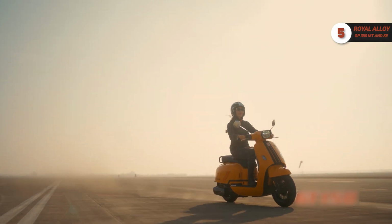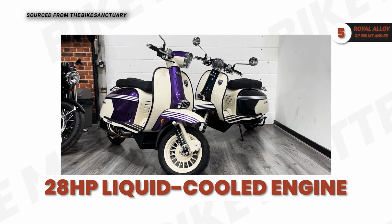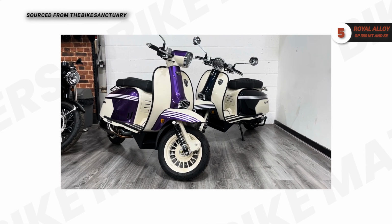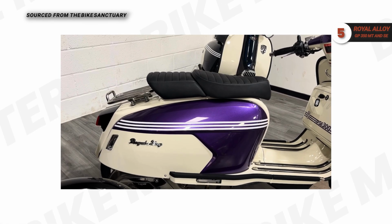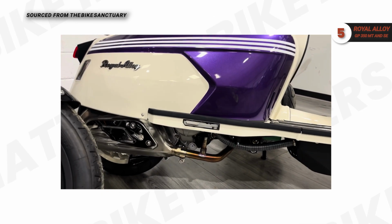Under the seat of the new GP, you'll find a 309cc 28 horsepower liquid-cooled engine. Does that sound familiar? Well, this is also the new engine seen in the new 2025 TG edition as well, which, when you consider the power output, I doubt anyone's going to complain.